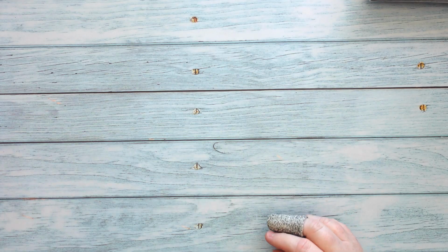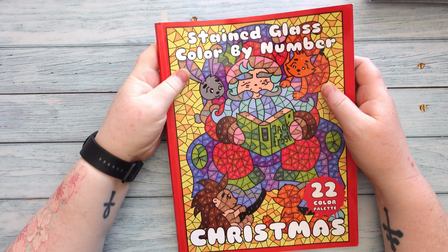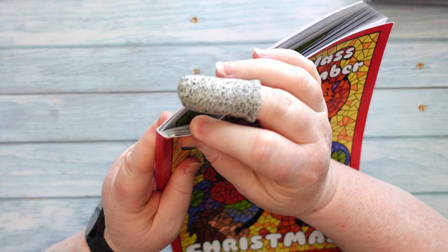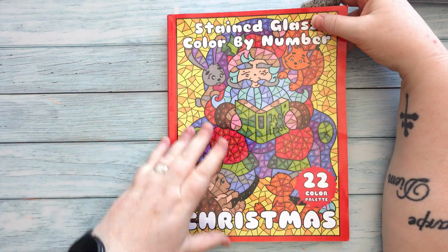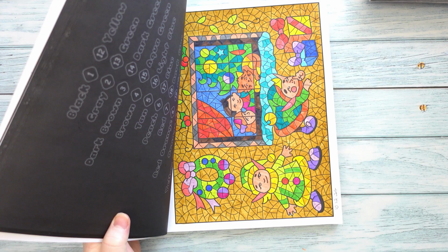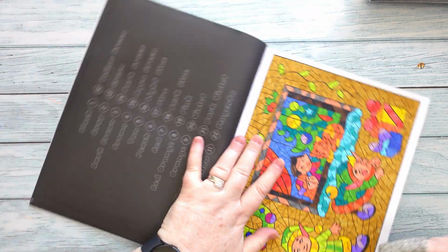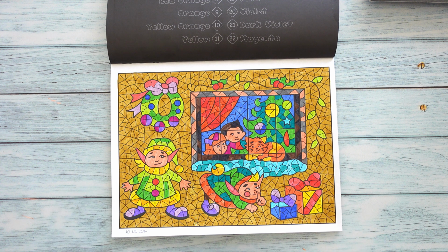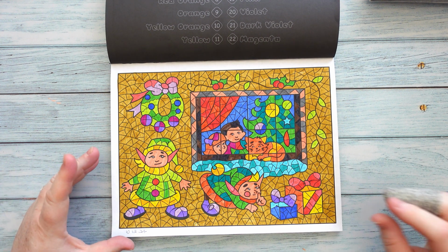Two more books to go. This is my bog standard Christmas book. It's just normal Christmas, but it's stained glass, colour by number. I'm nearly done with this book, so maybe next Christmas I might finish it. I don't know if I do Christmas in July. I might even finish it, so who knows. But it's nearly done, and I did 5 pages.